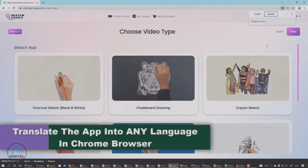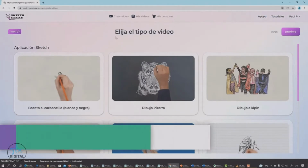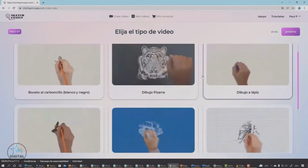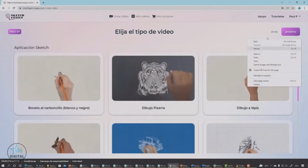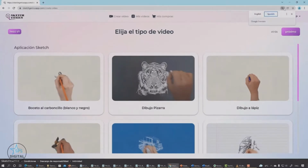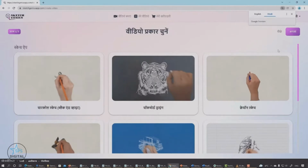See, if I translate it into Spanish right now, the whole application, see, crear video, elija el tipo de video, all these are in Spanish right now. If I wanted to change the translation, I just click on these three dots on the top and I can choose another language. So if I want to do it in Hindi, check this out. I can translate it into Hindi. Now it's turned into Hindi completely. You see, every element of it is in Hindi right now.